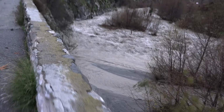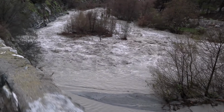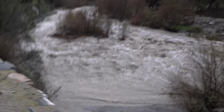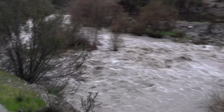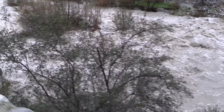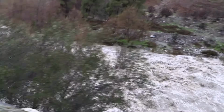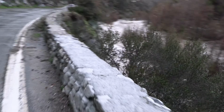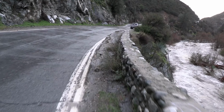Let's go check out the West Fork and the North Fork. Look at that. It's probably only about waist deep in most parts, but with that force, you're not going to make it. One year I was up here at the 1 mile marker and it was like this, but it was only about 20 feet across at the first crossing, and there was a rope.